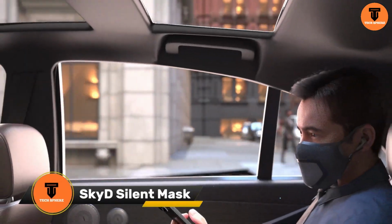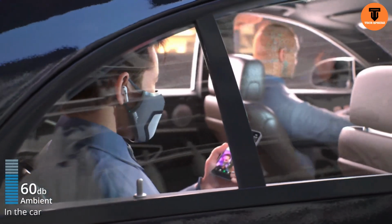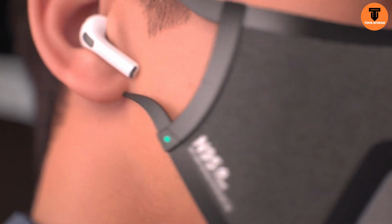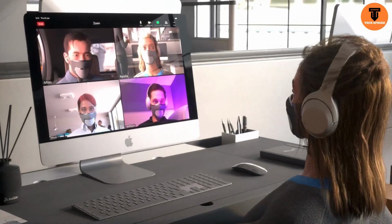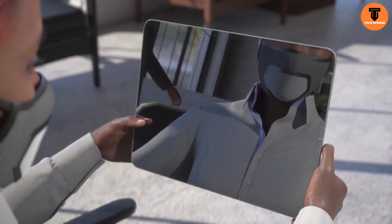The Skid Silent Mask is a breakthrough communication tool designed for professionals and frequent travelers who need to make private calls in busy environments. With its advanced smart sound bubble technology, ambient noise up to 65 decibels is blocked out, ensuring your whispered words are transmitted clearly and securely, even in roaring airports or crowded train stations.